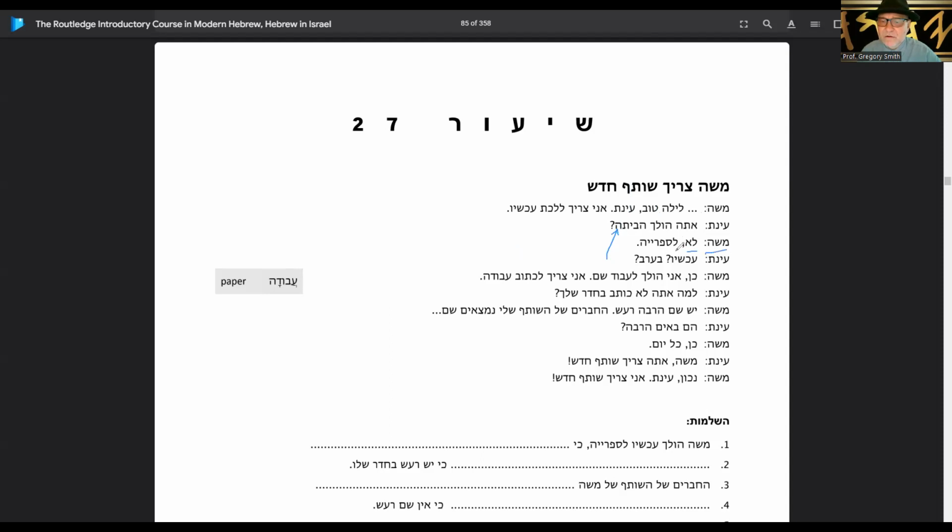Okay, Moshe says, lo, lesifria, to the library. Sifria. ספרייה. Yeah. Okay, Einat says, akshav, now, but erev, in the evening. Moshe says, Ken, ani holech, le'avod sham. Yes, I am going to work there. Ani holech, le'avod sham. אני הולך לעבוד שם.